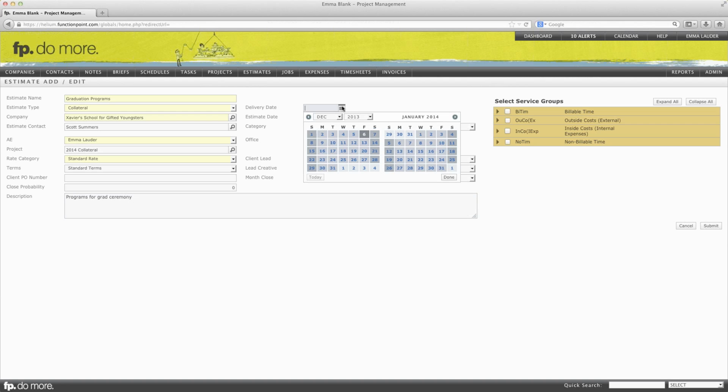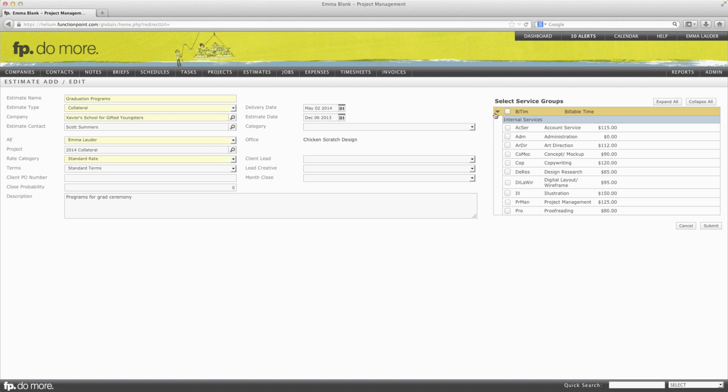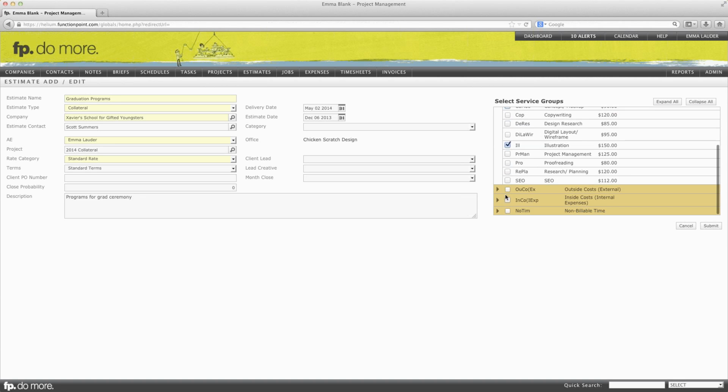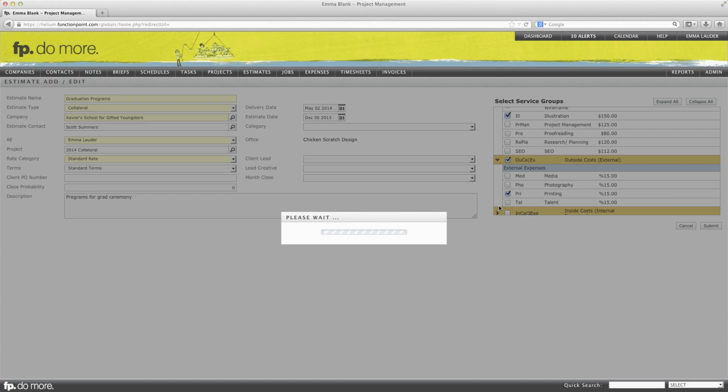Put in a date that this particular job is due. And then, like we do with other estimates, pick from amongst our service groups and services as to what it's going to take to get this done. And let's pick an outside cost for some printing as well. Ooh, photography printing. Can submit this.